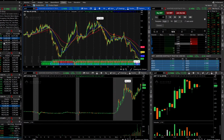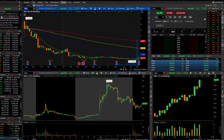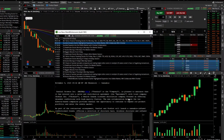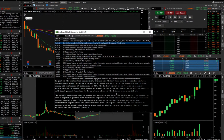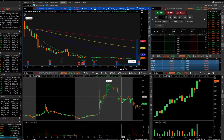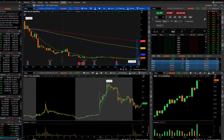Sundial Growers, SNDL. Is that a pot company? High edible market, yeah. It looks like it is probably a sales distribution agreement with a local chocolatier company. Expands product portfolio into the edible market. Yeah, cannabis infused. I just wanted to make sure it was cannabis. Yeah, I mean, a lot of the cannabis stocks are getting some of that.